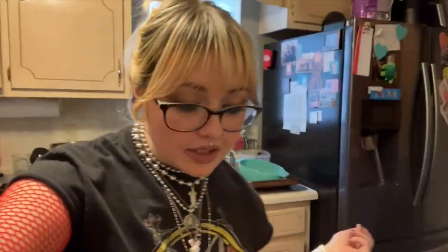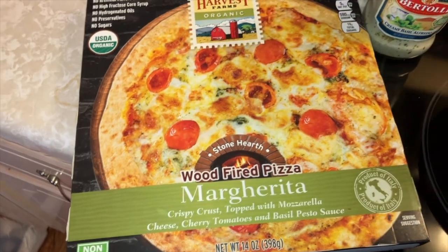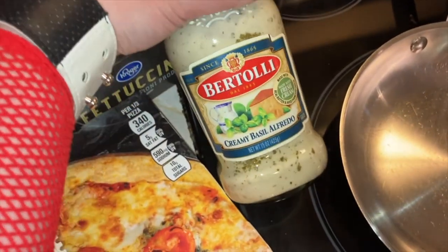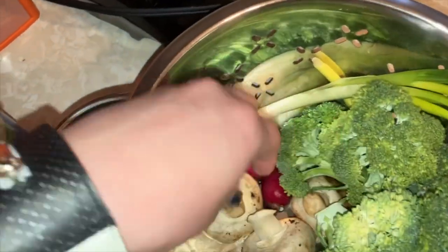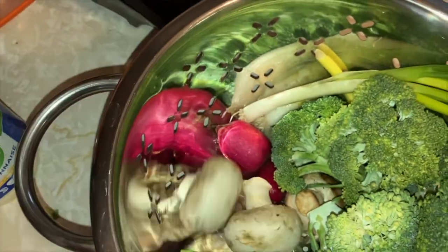Okay, so after a long day of working and doing bundles and other stuff, I thought we'd have a little cooking session together. Okay, so for the first thing, we have a margarita pizza. And then I'm also going to be making some fettuccine alfredo. I've got this basil alfredo right here. And since we don't have any meat thawed out, I'm going to be doing onions and mushrooms in it. So I'm going to saute up onions and mushrooms in that pan.